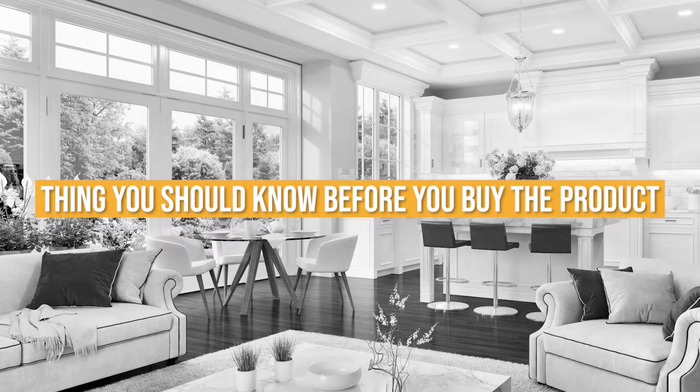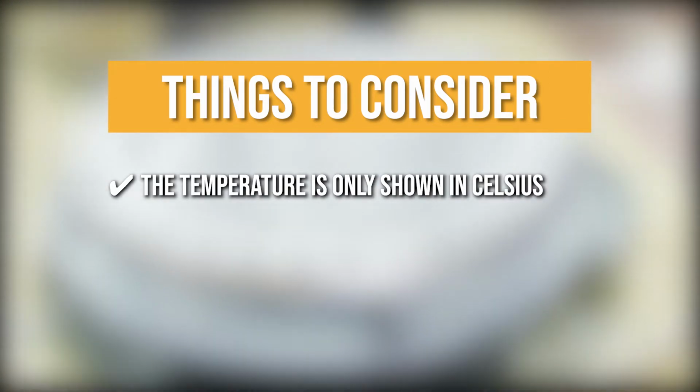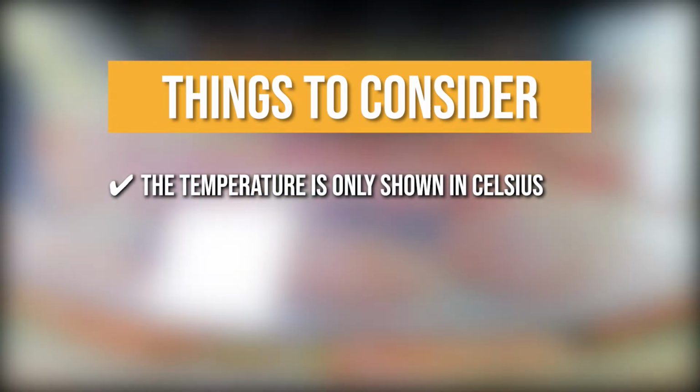Keeping all that in mind, the thing you should know before you buy the product is the temperature is only shown in Celsius, which might be difficult to understand if you are used to reading temperatures in Fahrenheit.